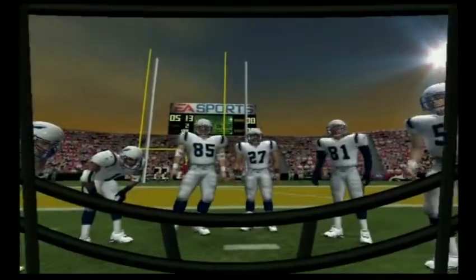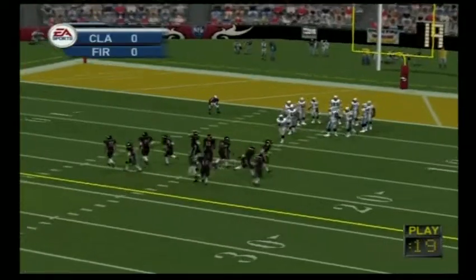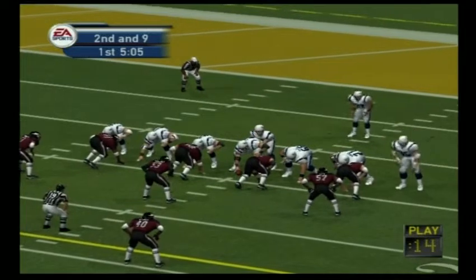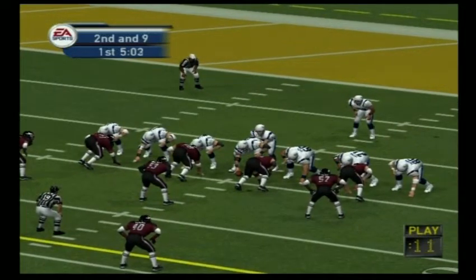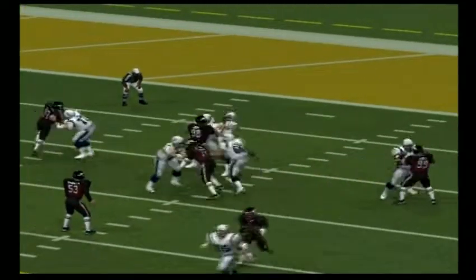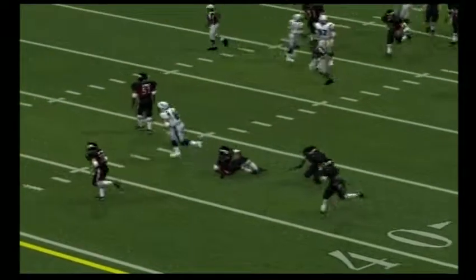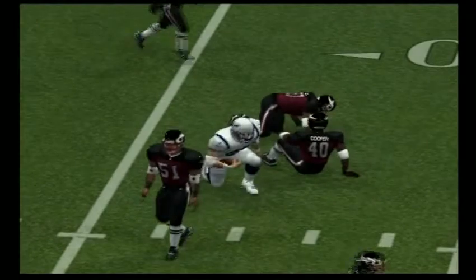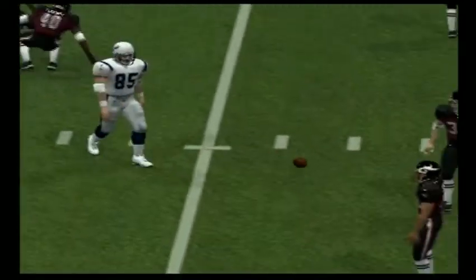Eagle right, 23, on one. Break. Second and 9. Set. Ball on their own 15. Hut, hut. Hut. Looking to throw it. Out over to the left. That was a great effort on that pass, John. Let's take a look at the replay to see how this play developed. I don't know what the defense was trying to do there. Watch them. They just seem to be totally out of position to even try and stop that one.